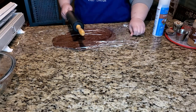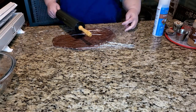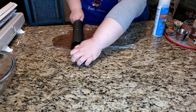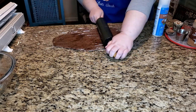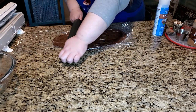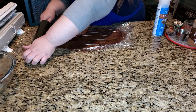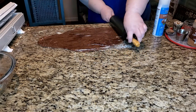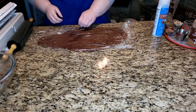Look at that. I normally have a silicone sheet, but it is actually dirty right now, so just doing the best with what we got. And you do want it fairly thin because we're going to be rolling these up, right? So you don't want it too thick. So let's see here. Let's make some adjustments.